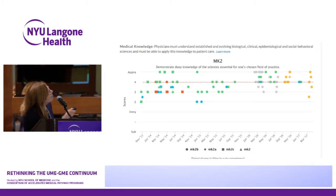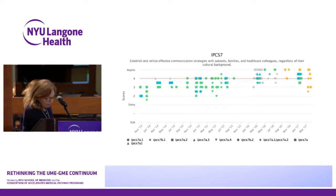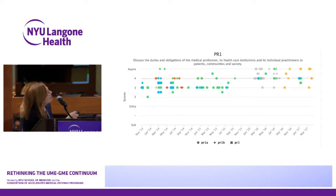Medical knowledge 2, same thing. It's interesting. Again, this shows some variability, probably in assessors using the form as much as anything. Even early on, we had the student reaching aspirational levels. It's hard to imagine. But importantly, towards the end of the fourth year, and again, we really think this is a great student, there are some assessments with lower levels. Again, in interpersonal communication skills, same kind of pattern, gradually moving up, leveling off at the third to fourth year, and some outlier data points. And finally, professionalism 1, really the same pattern for this student.